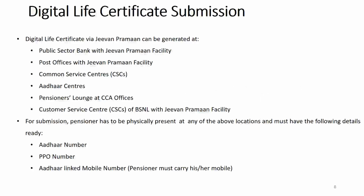Pensioners can get their digital life certificate via Jeevan Praman generated by visiting any one of the following locations mentioned. The locations are banks with Jeevan Praman facility, post offices with Jeevan Praman facility, common service centers, Aadhaar centers, pensioners lounge at CCA offices in respective circles, customer service center of BSNL with Jeevan Praman facility.